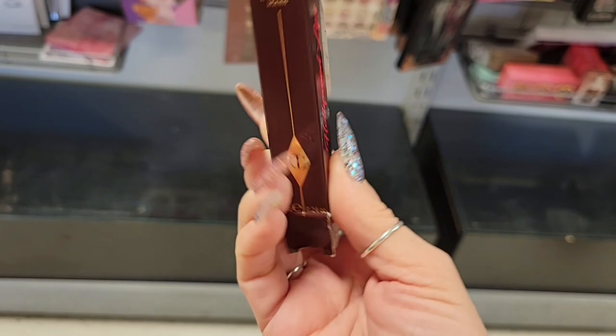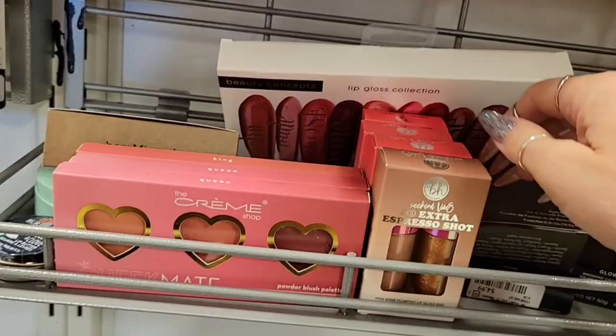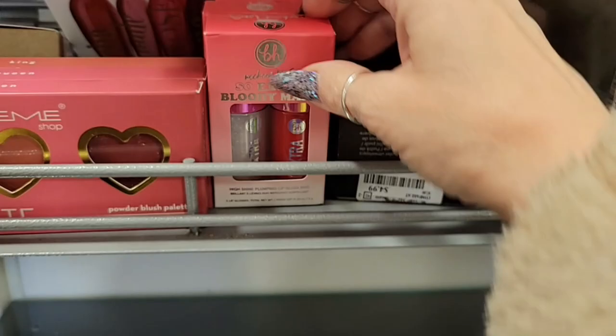We found another lip gloss from Charlotte Tilbury, but this is the same shade. This is $14.99. And this is what it looks like. I have this. So yeah. They do have this shade right here. So extra. For $4.99 from BH Cosmetics. They have these that we've seen before.